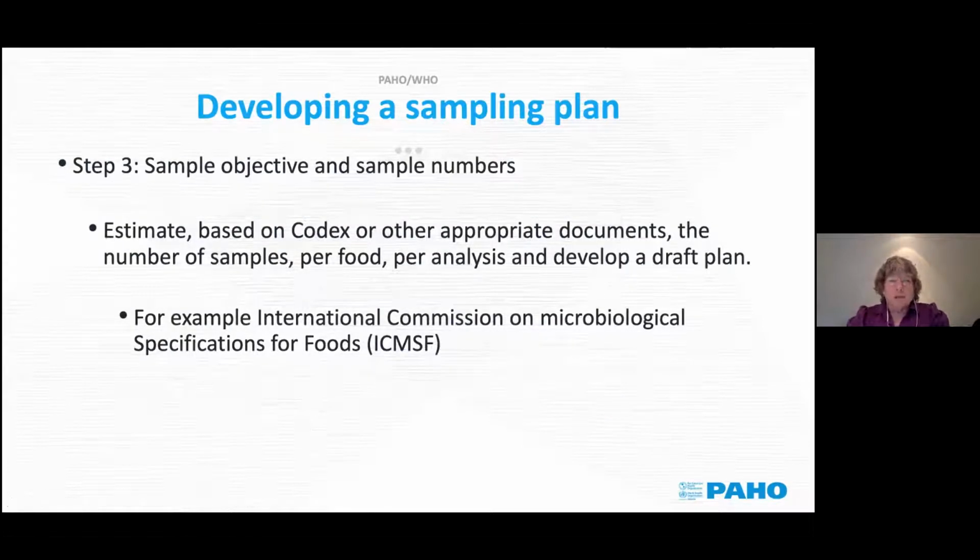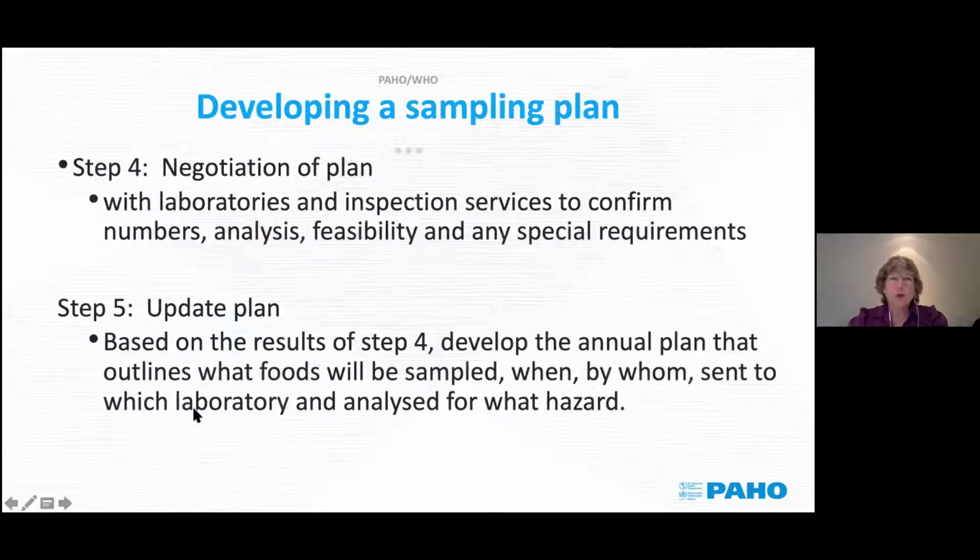In most instances, when you're setting up these numbers, these are the ideal sample numbers. Please use the ideal sample numbers in this step 3, recognizing that in step 4, you are going to be negotiating. It is almost certain, and it doesn't matter whether you are a developed or developing or any country, that what was originally proposed for numbers won't survive step 4.